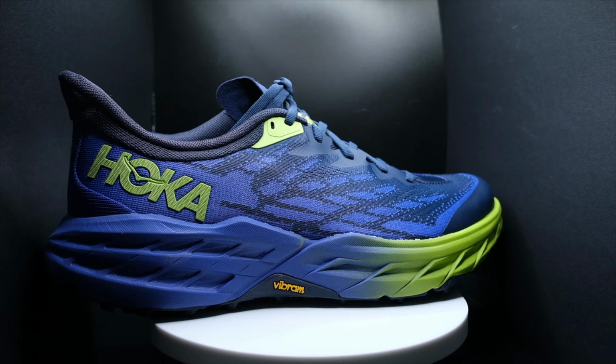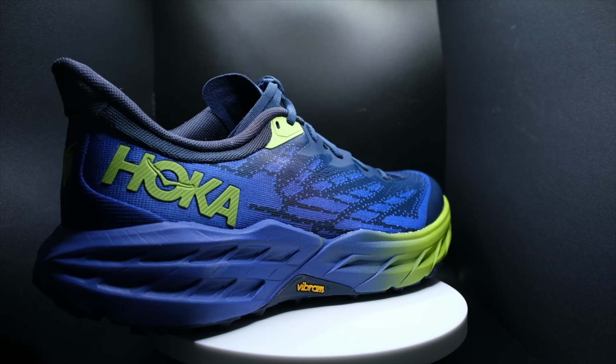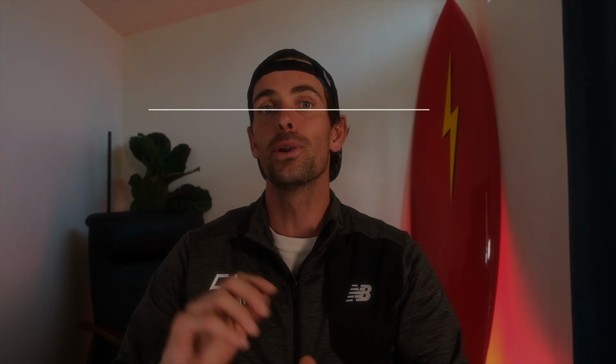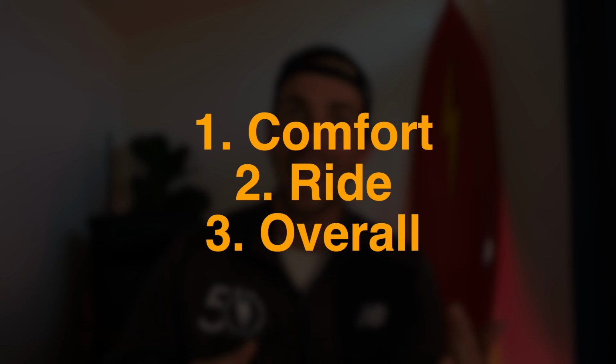And so when I had heard that they were giving a decent update to the Speedgoat 4, coming out with the Speedgoat 5, I really got a little nervous. And so I want to talk to you about my experience, what I think the difference is, and which one I will be using moving forward. Three different areas that I like to look at are the comfort, the ride, and the overall experience of the shoe as itself. So as we dive into this, let's start, first of all, with number one, comfort.